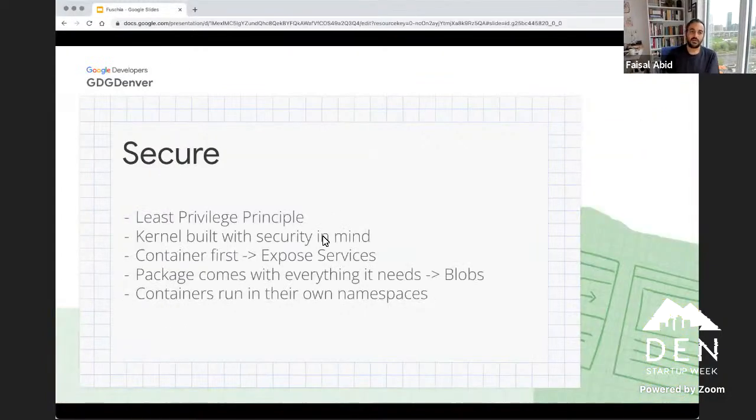So secure. Fuschia is built on a brand new kernel. It is an early fork of a kernel called Little Kernel. Little Kernel was designed initially, and is still designed for doing stuff on very low memory devices and very low footprint. But Fuschia is by no means limited by that.